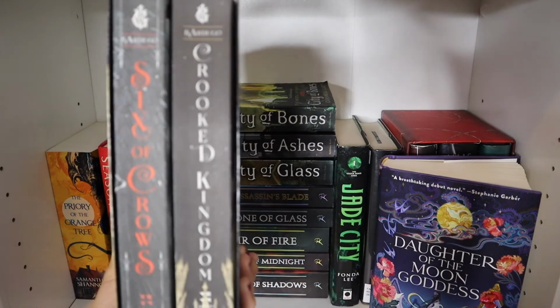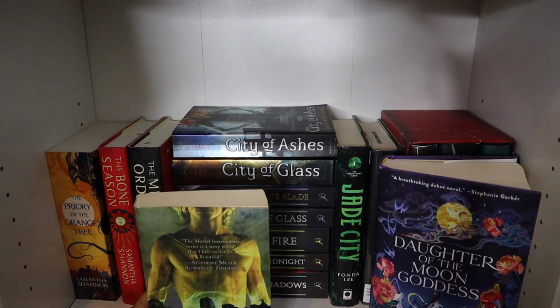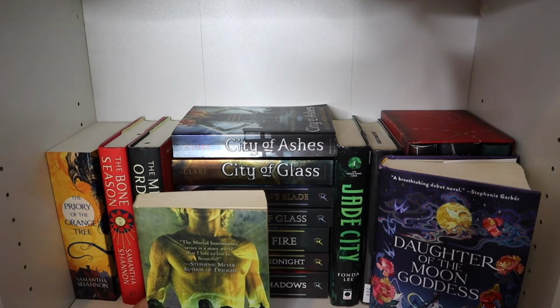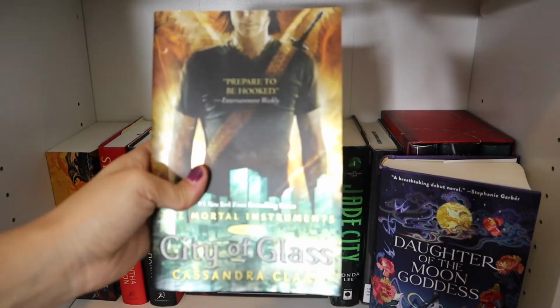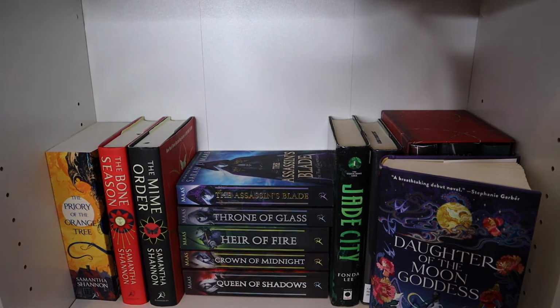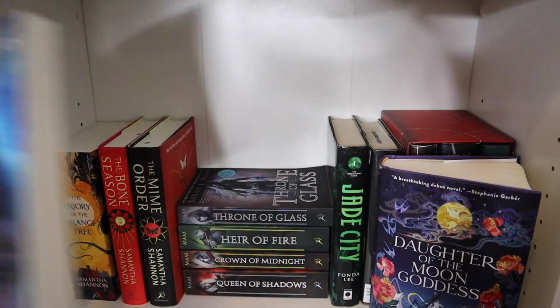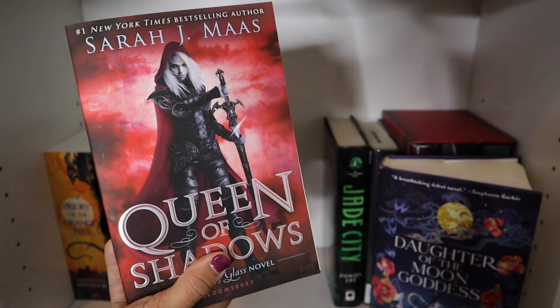The Six of Crows series, which includes Six of Crows and Crooked Kingdom by Leigh Bardugo. And I have the first couple of books in the Mortal Instruments series by Cassandra Clare, which includes City of Bones, City of Ashes, and City of Glass. Then I have up to the first 5 books in the Throne of Glass series by Sarah J. Maas, which includes The Assassin's Blade, Throne of Glass, Heir of Fire, Crown of Midnight, and Queen of Shadows.